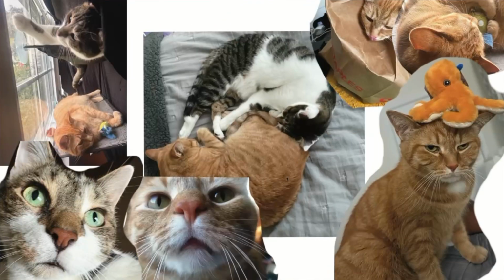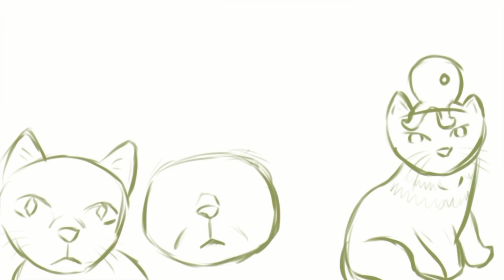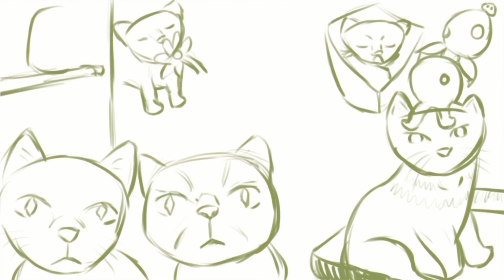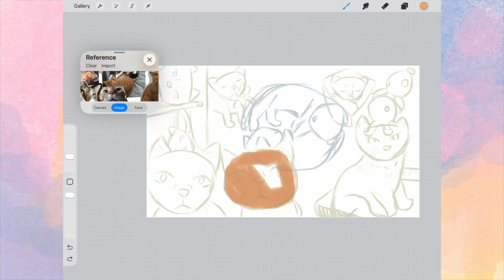The first step in this process was cutting out the images I want to include and collaging them together to come out with a layout composition that I was happy with. Once that was done, I then moved on to sketching out all the little details, and I do end up reworking this composition halfway through, but yeah, that's okay. You do the rough sketch and continue from there.